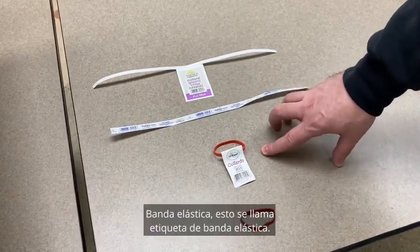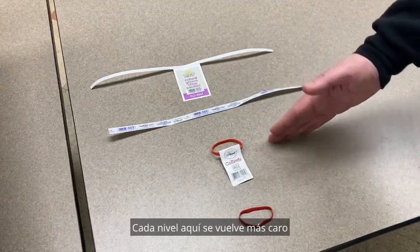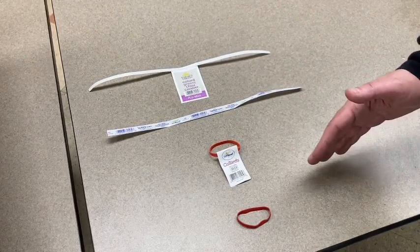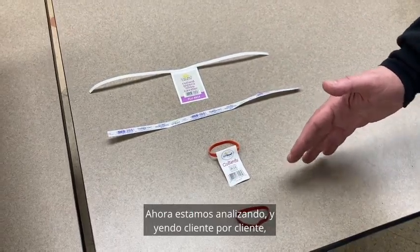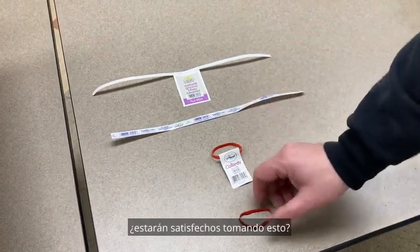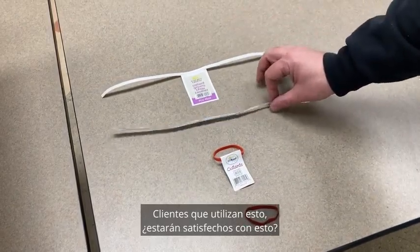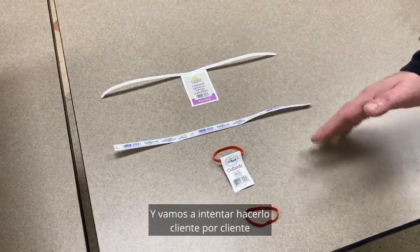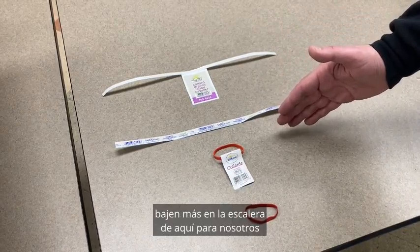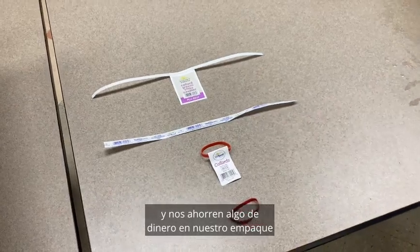Rubber band, this is called a rubber band tag. This is a twist tie. This is a bib tie. Each level up here gets more expensive for us as a company. So right now we're going customer by customer and asking customers that take this, will you be satisfied taking this? We're going to try to do that customer by customer and see if we can get some customers to go further down the ladder here for us and save us some money in our packaging with twist ties and bib ties.